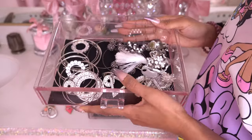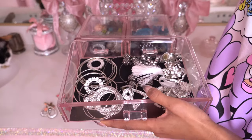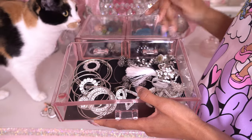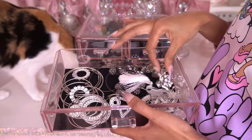Moving on to the white and silver drawer. By the way, just avoid all the hair and dust. Pink Easton hopped up here. She wants to be involved. This is the white and silver drawer, if I did not say.